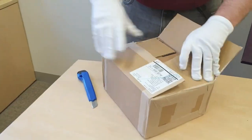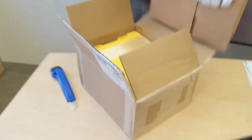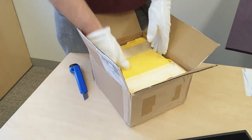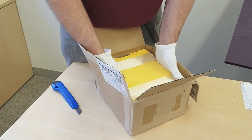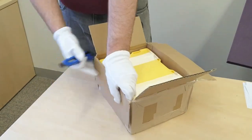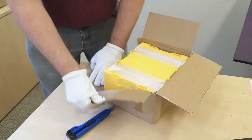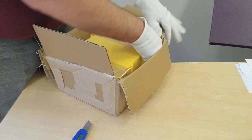Come on, yellow. Yellow! Well, we know they're not the ones I thought they were, though. Really? What do you mean? What do you think they were? Well, I thought they were 2020s. These are not 2020s. How do you know they're not 2020s? Because they're taped and not sealed. That's a really good point.